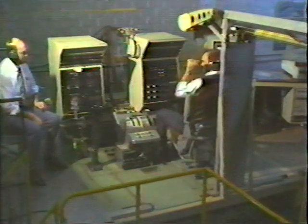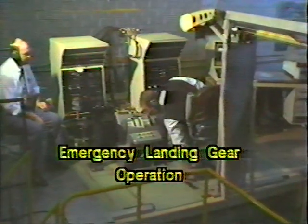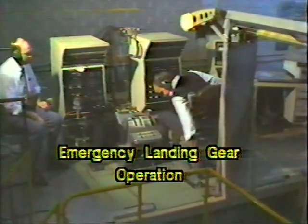This procedure shows emergency use of the hand pump, which extends the main gear to the downlock position, overcoming air drag and adverse aerodynamic forces. By contrast, free fall of the nose gear is assisted by the drag force.